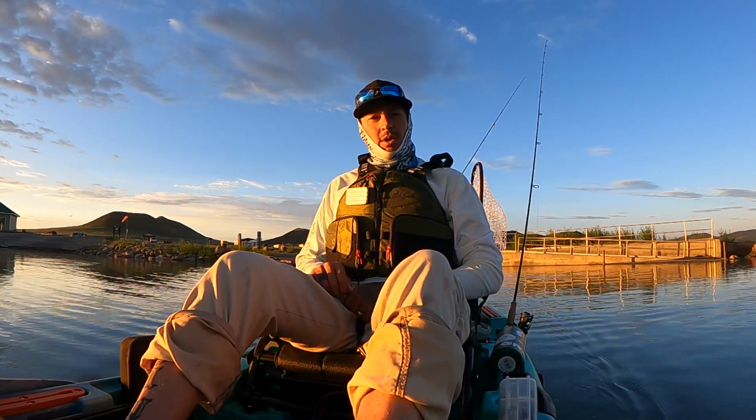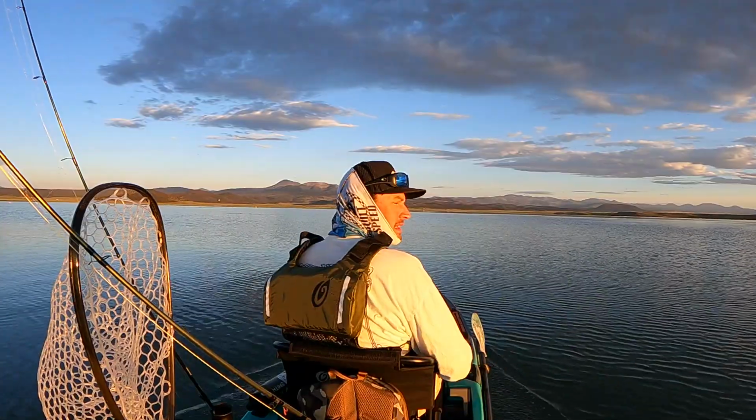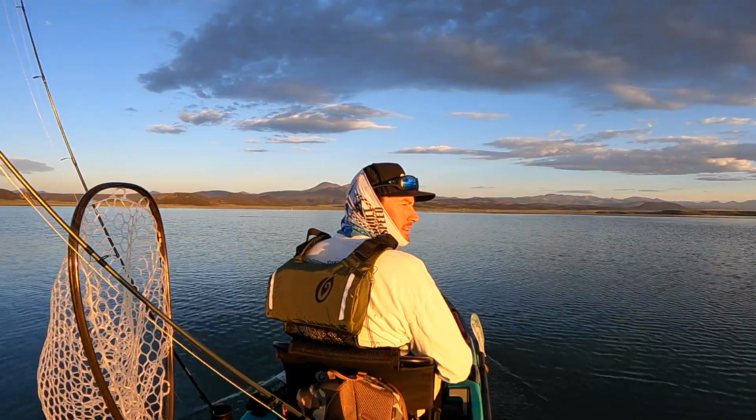Alright, we're in the kayak. We're gonna mob over towards the spot where we know usually does well. We got some information from our friend Tyler, and we're gonna go throw the fly rod and see if we can't get hooked up.